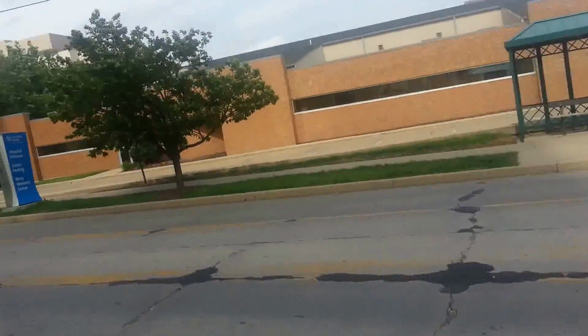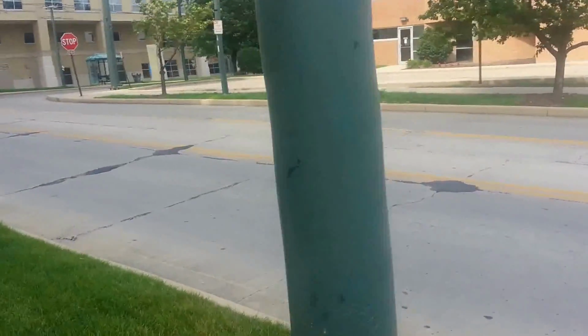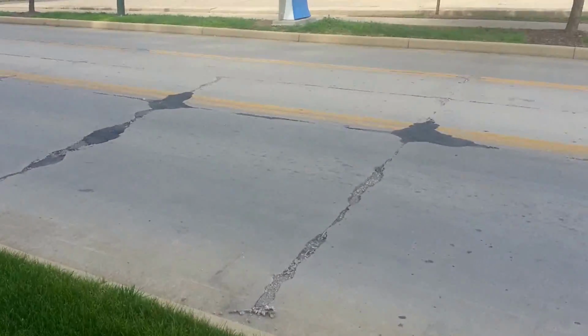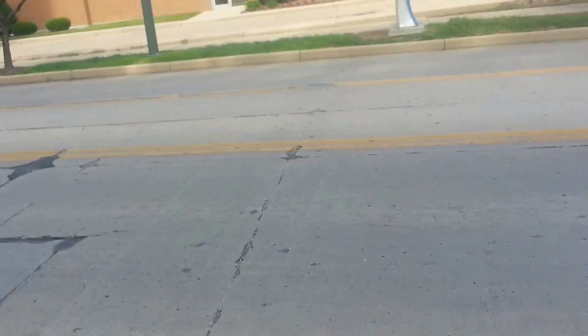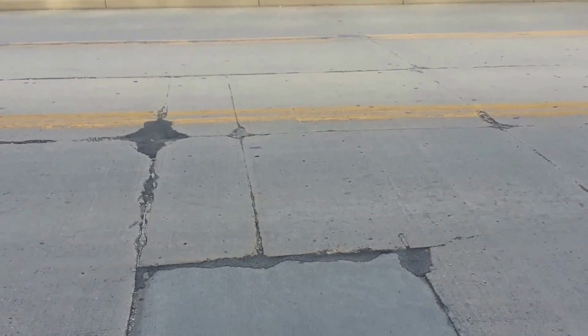So Miami Valley Hospital, you talk a big game, but that's all it is, fluff. You claim you're the region's leader. So what are you really the region's leader in? And City of Dayton, this road and Main Street is pretty well representative of the overall condition of the City of Dayton.